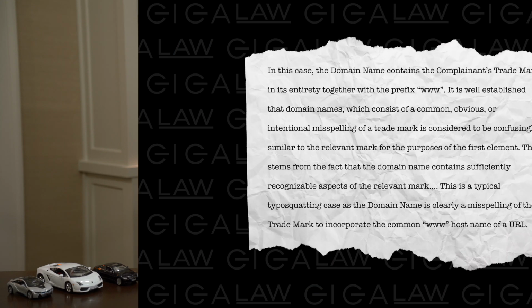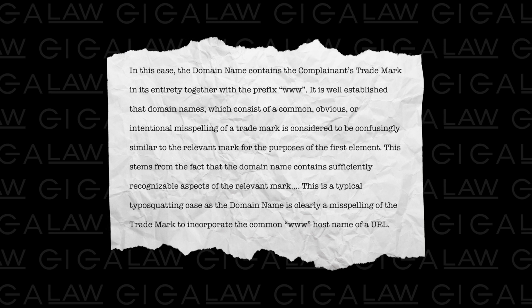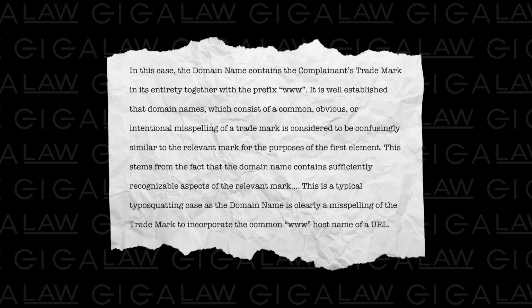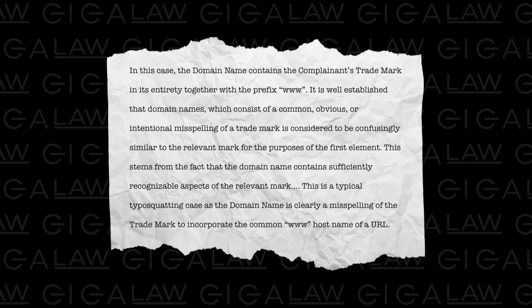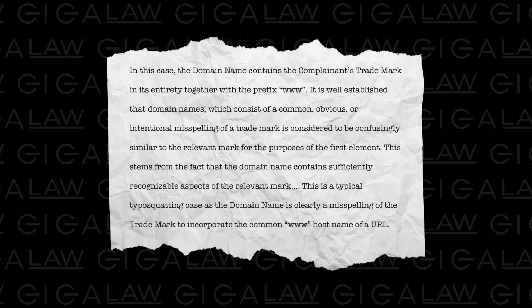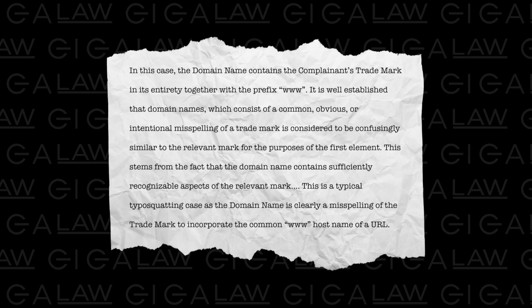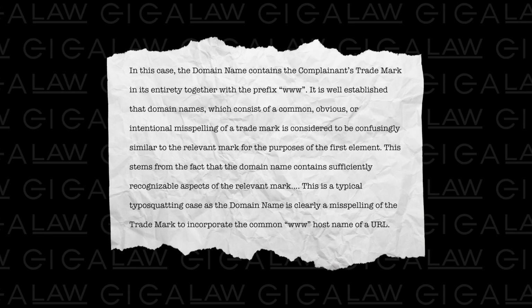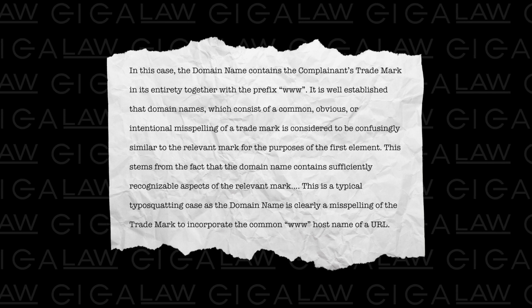On the issue of confusing similarity, the UDRP panel wrote, "In this case, the domain name contains the complainant's trademark in its entirety, together with the prefix www. It is well established that a domain name which consists of a common, obvious, or intentional misspelling of a trademark is considered to be confusingly similar to the mark for the purposes of the first element. This stems from the fact that the domain name contains sufficiently recognizable aspects of the relevant mark. This is a typical typosquatting case, as the domain name is clearly a misspelling of the trademark to incorporate the common www host name of a URL."